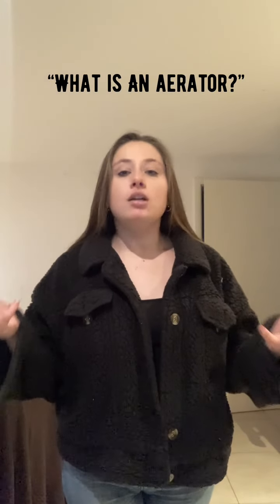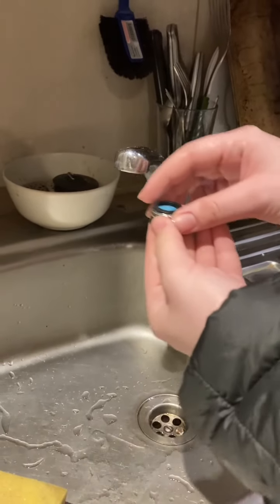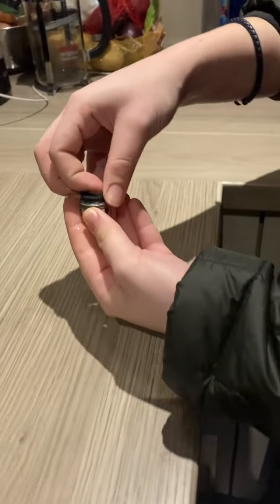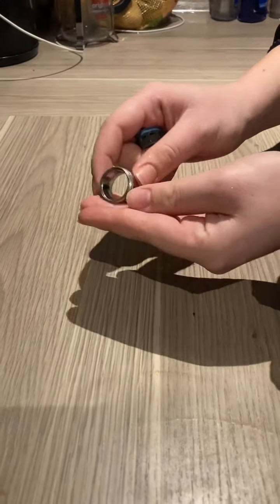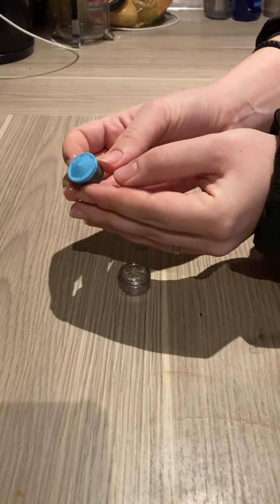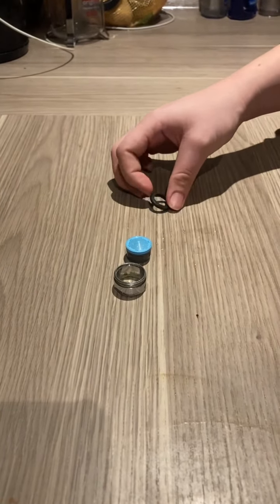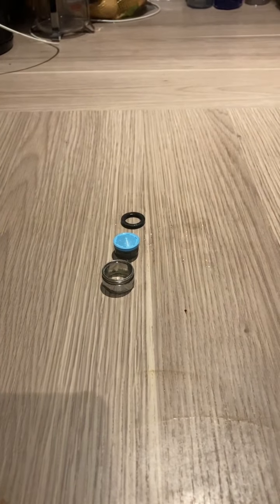Now, the question you're probably asking is, what is an aerator? So let me dive deeper into what that is. An aerator is a small device that fits at the end of a faucet to conserve water. The aerator is fastened to the tap with a threaded metal housing, an insert that specifies the type of flow as well as the maximum flow produced by the tap, and it consists of a rubber washer.